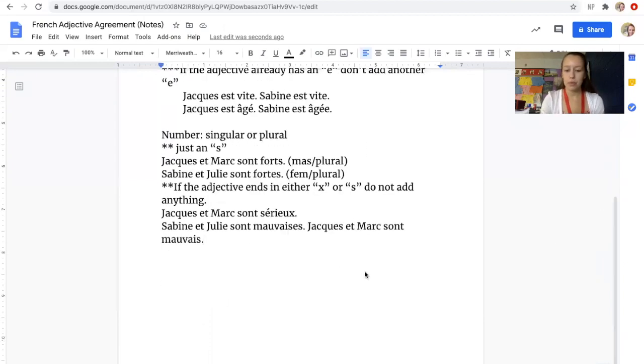So I wanted to do a few examples for you. So let's look at this. If we have Jacques est fort, créatif, sorry, généreux, let's find one more. We'll say âgé and we'll say cher. Okay, let's look at how we would change this for each.